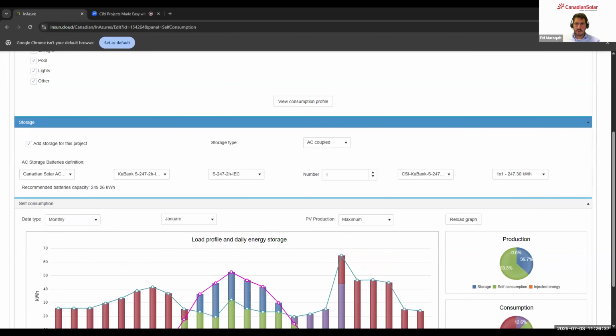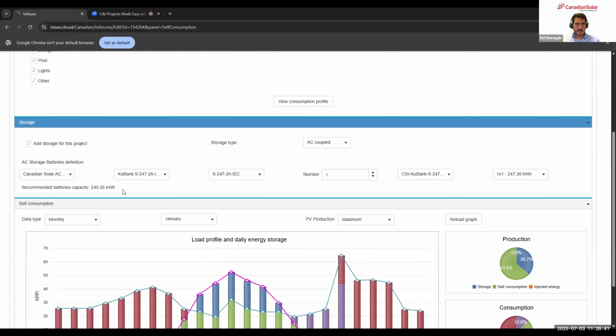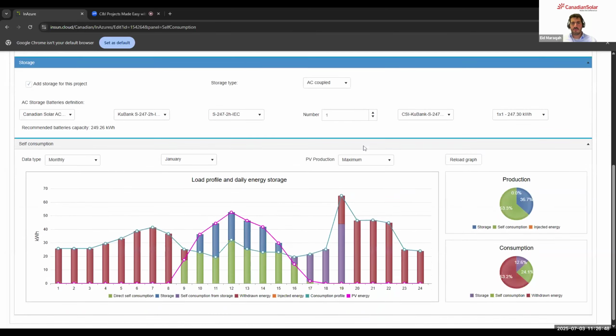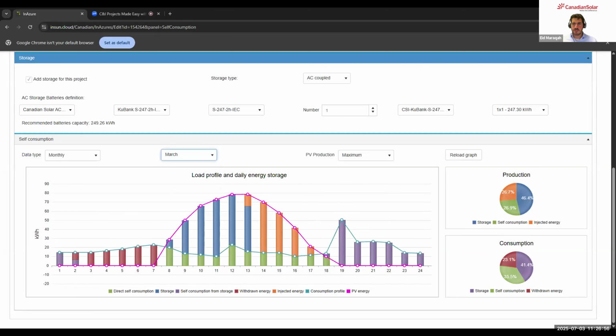Okay, so now it needed to update so that you can see the recommended battery capacity. We are at 249.26 kilowatt hours, so we can choose one KuBank for this project. Then you can see how the production and consumption percentages vary month over month. You can also choose between the maximum PV production, average consumption, average production, and minimum production.